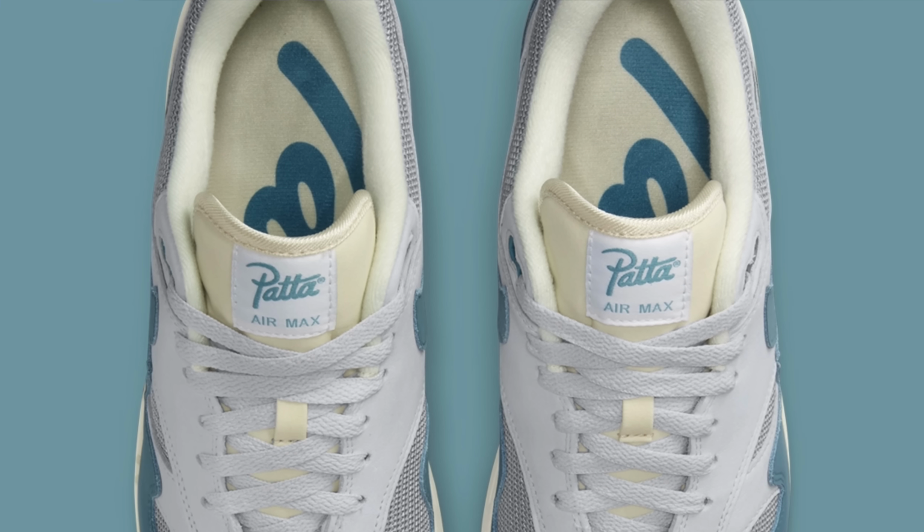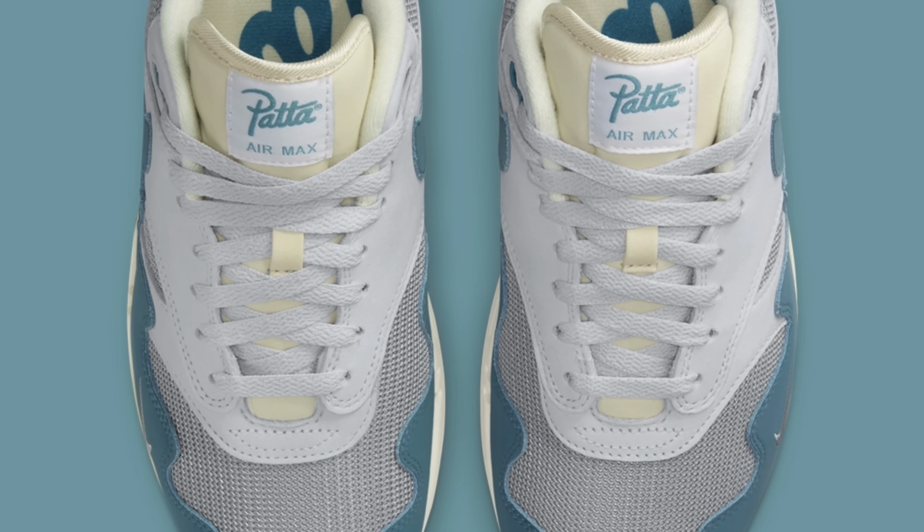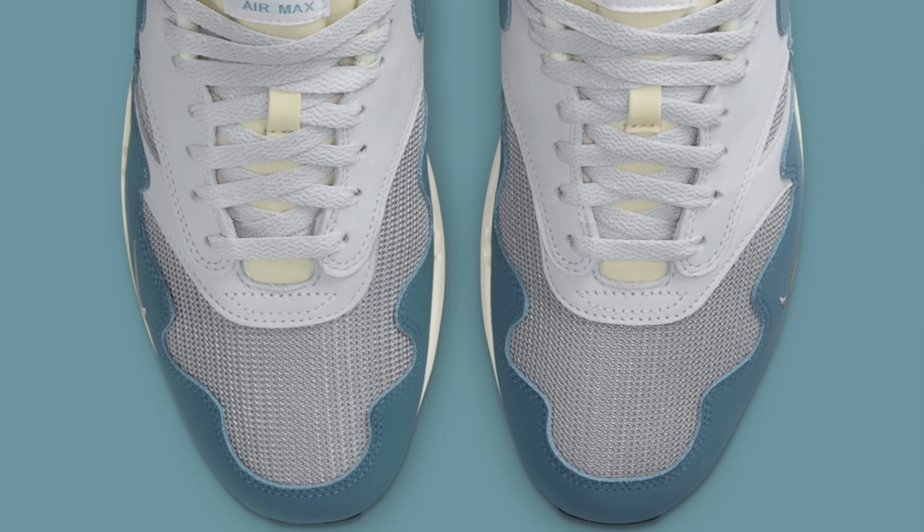Essentially what Prada did was take the main panel of the sneaker that sort of separates the upper of the shoe from the midsole and give it this really interesting sort of wavy texture. And I've got to say, it makes the sneaker super unique, and I really love both colorways. The orange one that's already dropped was fire, and this Aqua Noise colorway is also really clean. If I had to choose one, I probably would go with the orange because I like that color better.